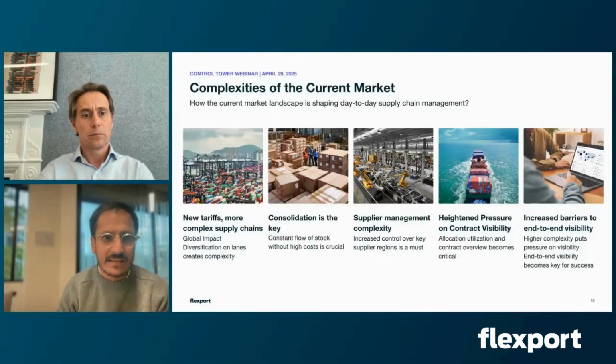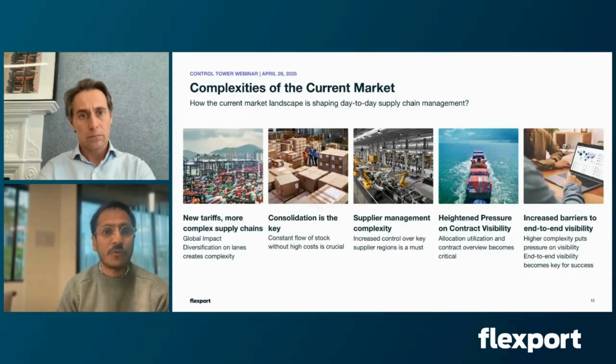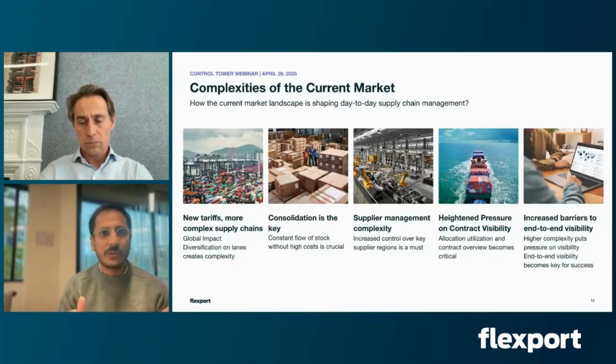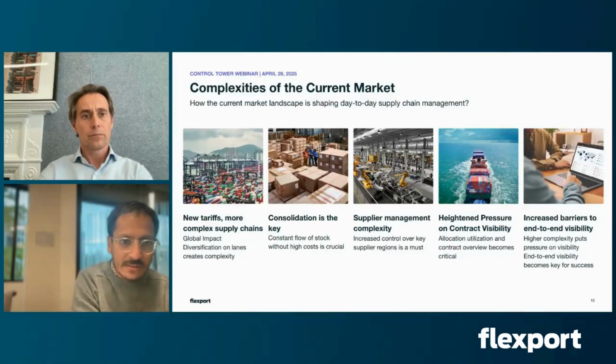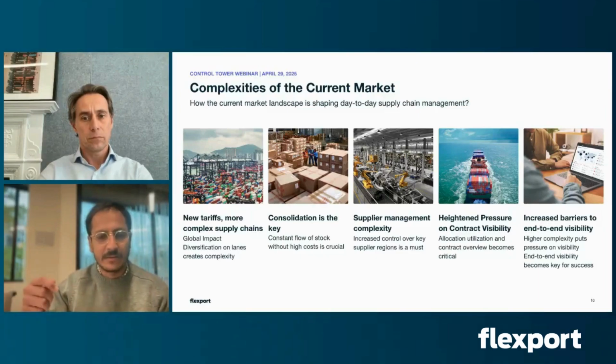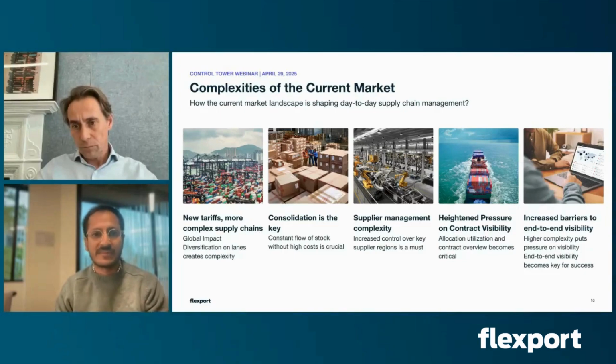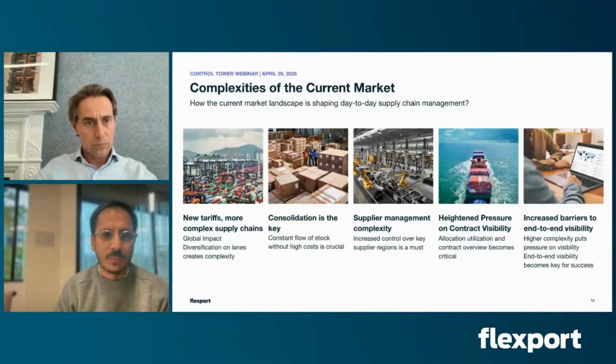So the first thing is that the new tariffs are going to create more complex supply chains. As a result of that, I also think that consolidation becomes much more important, because we need to have a supply chain in which we maximize the container utilization, at the same time start sending shipments to avoid stockouts. So that becomes a second thing that we will see companies do a lot more.